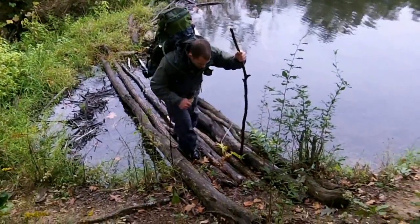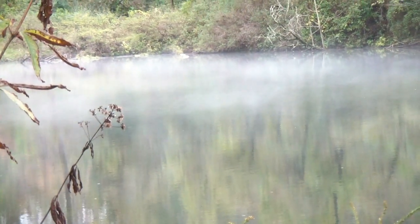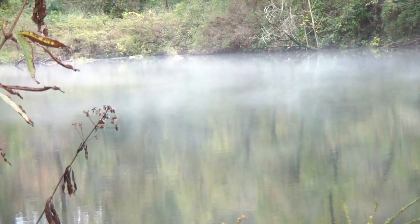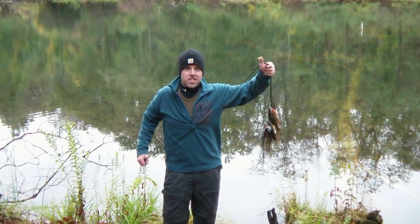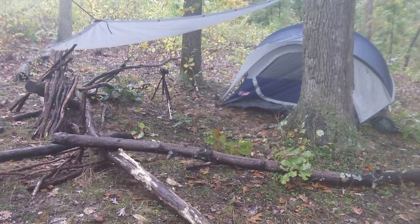Basically, when you set up your campsite, you need to prioritize tasks based on your current situation. There are many factors to consider, but the main ones are food, water, shelter, and fire. For this video, we're primarily going to be focusing on shelter and fire.